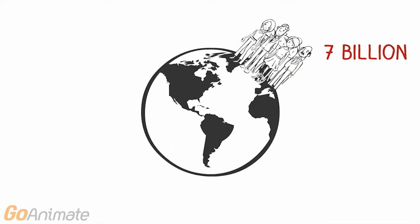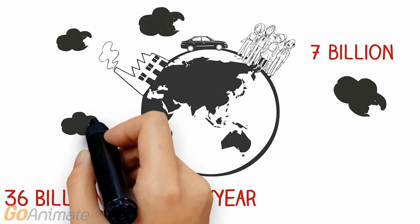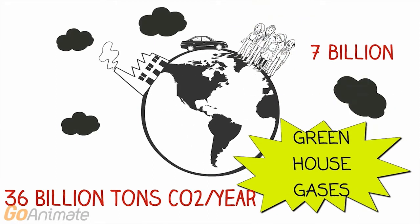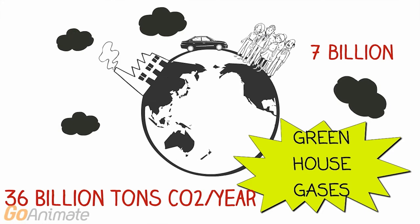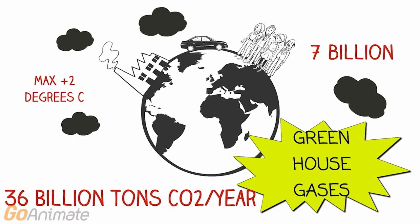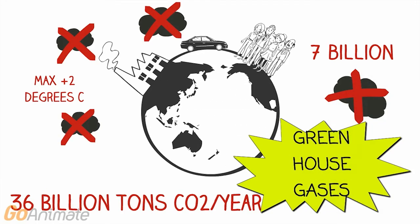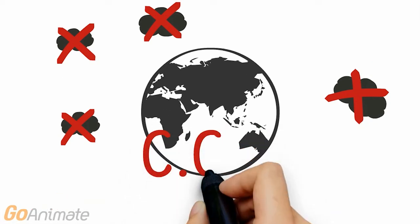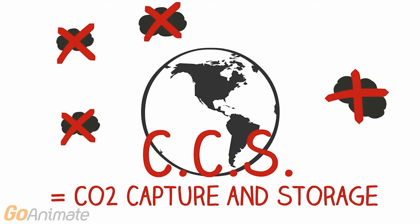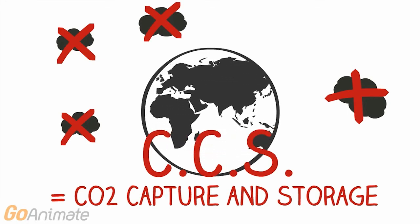With nearly 7 billion people on our planet who produce and use energy, we produce around 36 billion tons per year of CO2, belonging to greenhouse gases and contributing to global warming. The goal of the new international regulation is a maximum of 2 degrees Celsius increase in the average temperature by 2050. One way to limit CO2 emissions would be the CCS. CCS stands for CO2 capture and storage. It represents CO2 capture instead of its release in order to store it underground.